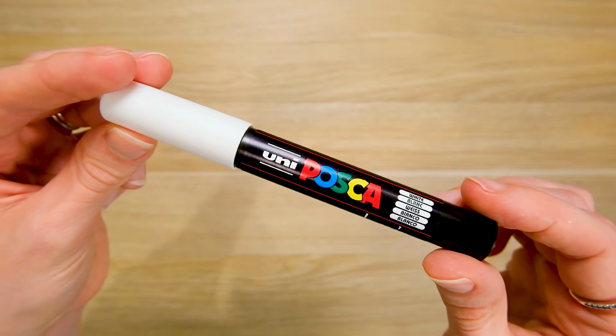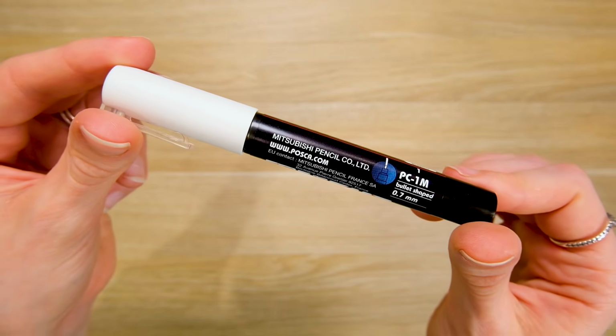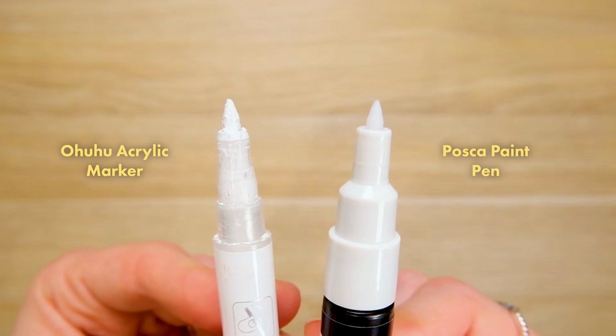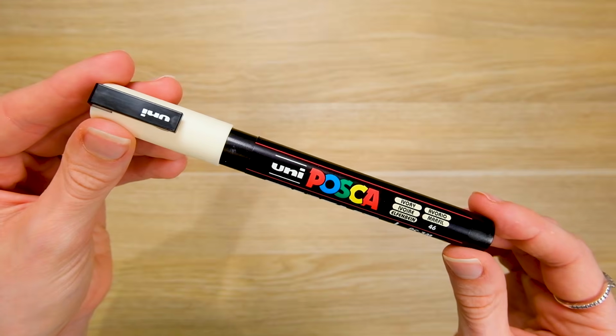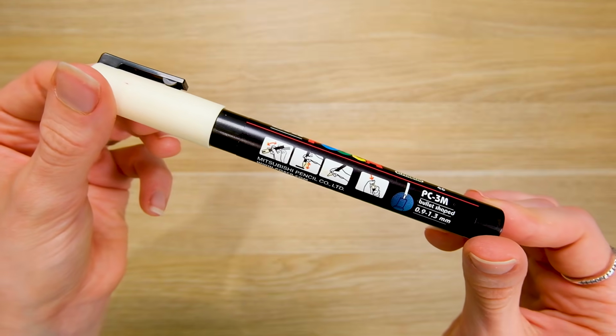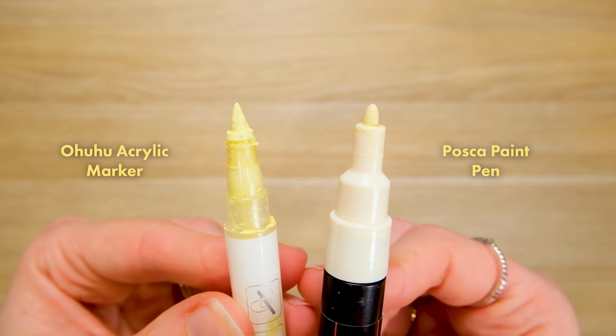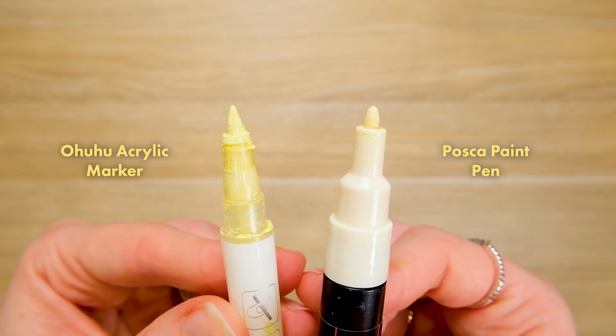So the first one I picked up is this white PC1M bullet shaped marker. This has a 0.7 millimeter tip, and I feel like this one is pretty identical to the white Ohuhu marker. So I'm hoping this will be a solid equivalent. And then I also got the ivory PC3M marker with a 0.9 to 1.3 millimeter bullet nib. It is a slightly lighter yellow and a touch thicker than the Ohuhu sunshine yellow marker, but I think I'll still end up really liking it.